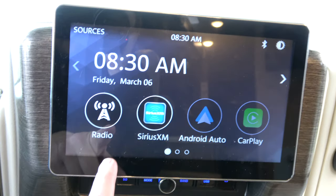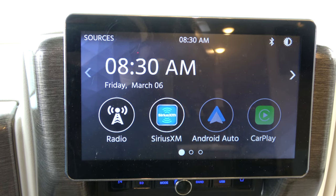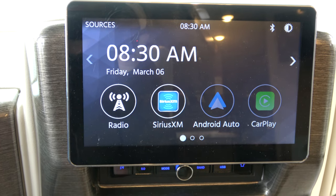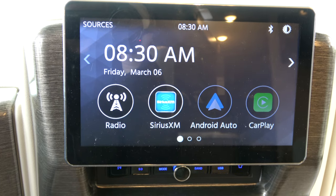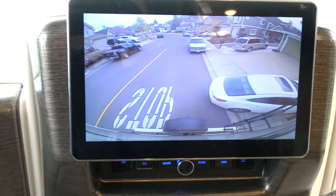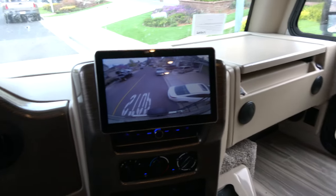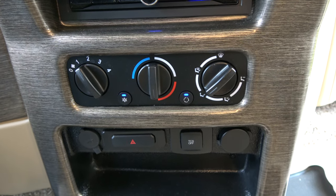But I hooked it up, and on my phone it says you can't use it while driving. Put the car in park and turn on the brake. I did all those things and it still didn't work. I don't know if that's my phone or what the deal was, but it turned out I wanted to have the backup camera on at all times anyway. And I used my co-pilot there for directions. So that's it. Pretty basic, like the air conditioning heating unit.